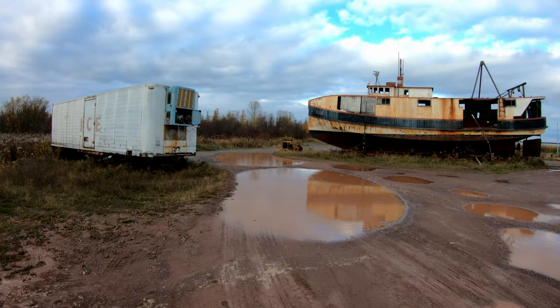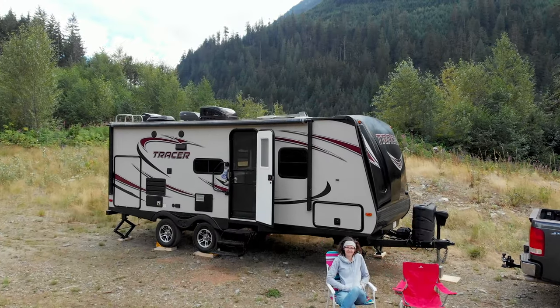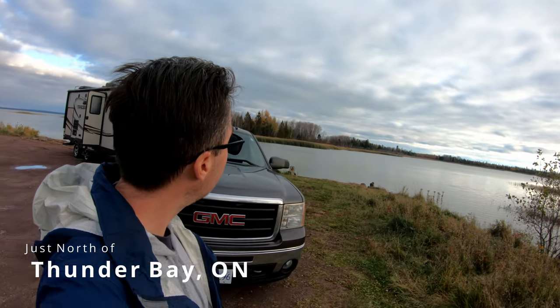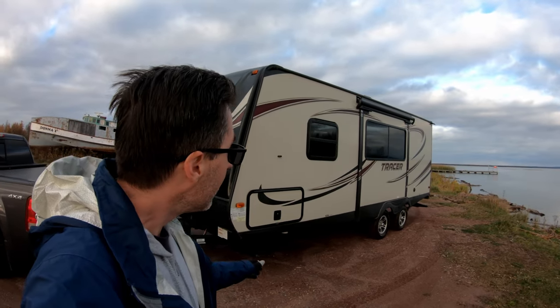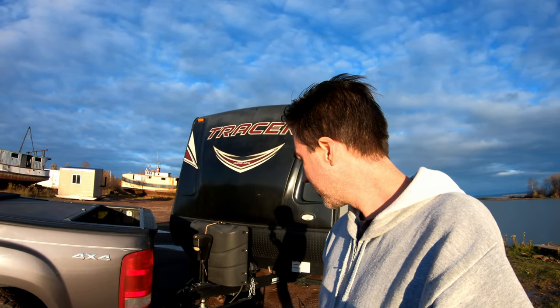If you've never stayed the night outside of a traditional campground before, be sure to check out our Boondocking 101 video. We are literally right at the water's edge. We've got our big window facing out towards the water. Our battery was running a little bit low, so we fired up the generator. It's pretty loud. We're really disturbing the peace and tranquility of this spot.